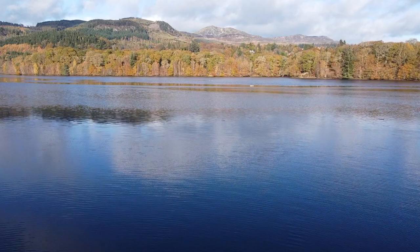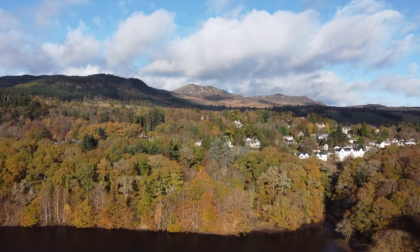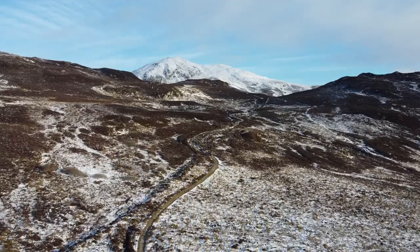Across the water, we got an amazing view of Ben Vrackie, the mountain that sits above the village of Pitlochry. We climbed this mountain back in February when the frozen landscape was covered in snow, a very different view from today.